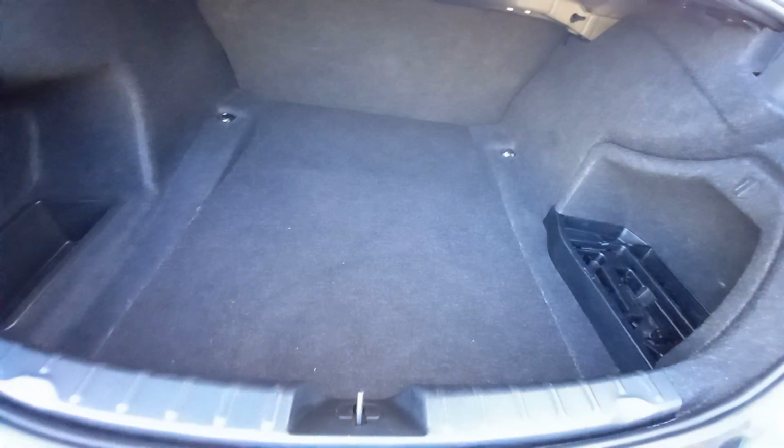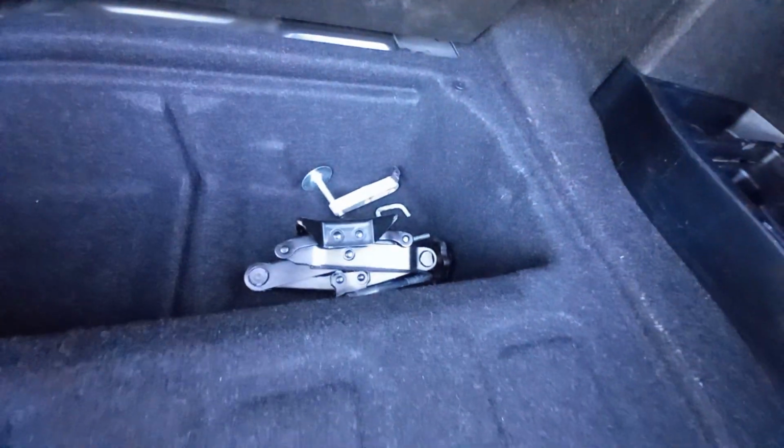So open the boot, as you can see, very tidy. All this plastic down here is very tidy, the rubber's very tidy. It's clean inside there as well. It has got a bit of a toolkit down there, so a jack there which one's put in.